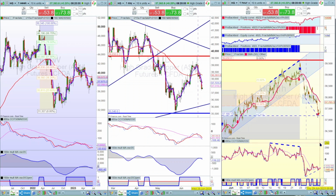This is the high grade copper price analysis. On our weekly and daily we're in a short positioning, so only trade shorts on the hourly when the weekly and daily are aligned. However, we've got a bullish divergence, and I'll cover that in a minute.